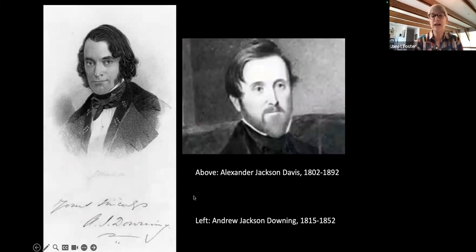Meanwhile, just a little bit older, Alexander Jackson Davis is living in New York City, and he was an artist. He was trained in the arts. He had certainly a talent for art and design, but he first went into the printing trade and sketched out lithographs and things that would be printed, but he also worked as an apprentice in an architect's office. And because that's how you did it in the early 19th century, he became a trained architect, again, without benefit of what we would call a formal education, but a lot of hands-on education about building and design.